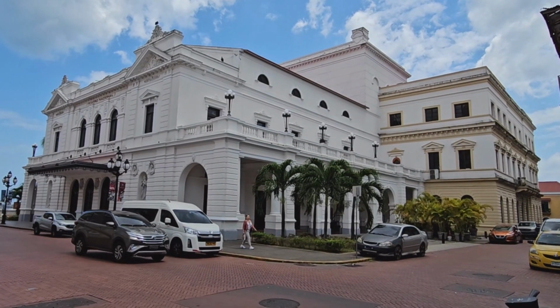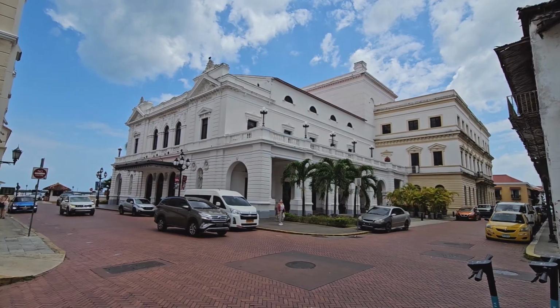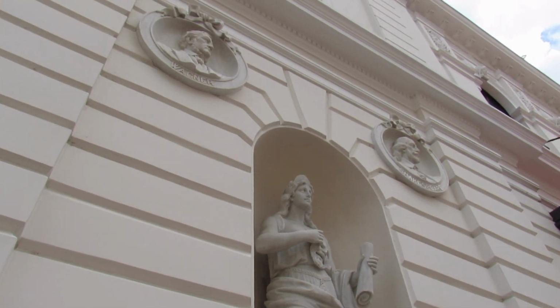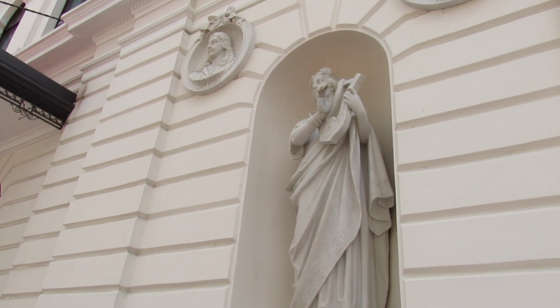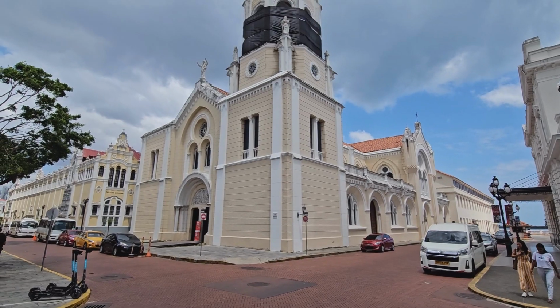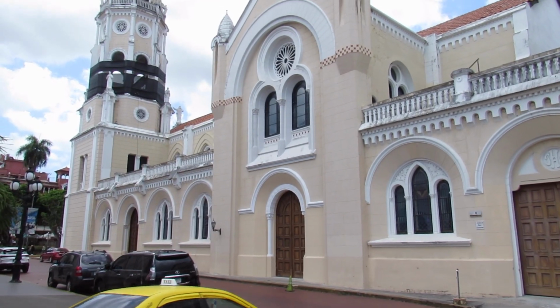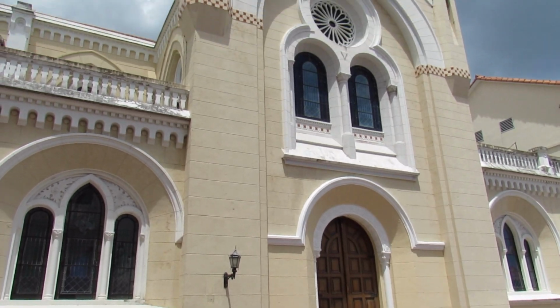The National Theater was constructed in 1908 on the site of a former 18th century monastery. It's famed for its beautiful but unusual frescoes depicting Panamanian history in the form of Greek mythology. And right in front of us is the Church of St. Francis of Assisi. It was one of the largest convents in what's now Panama Viejo throughout various periods of its history, belonging to various Catholic orders, mainly Franciscans and Jesuits.